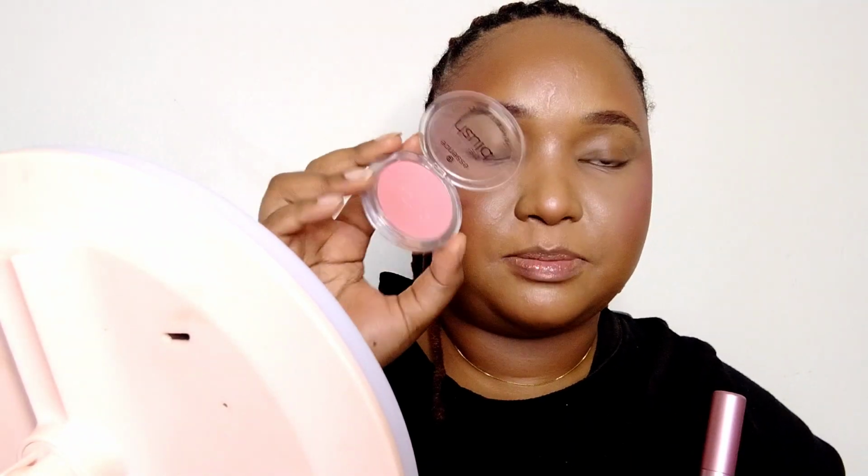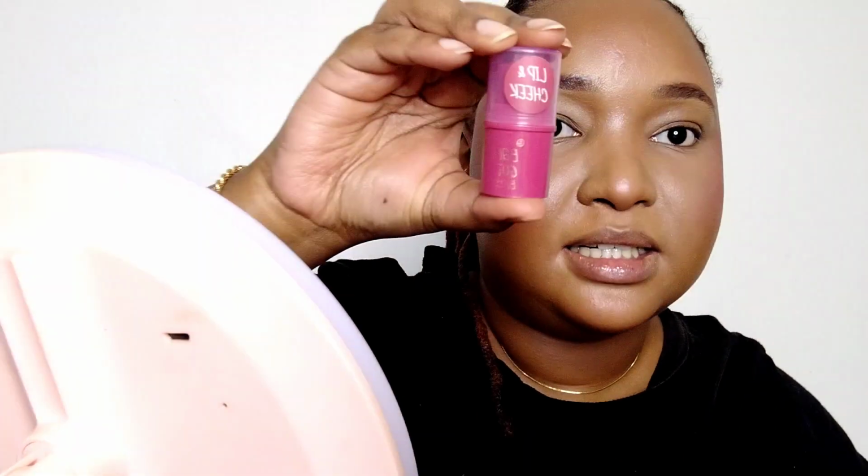And you know what you're seeing right now? It's not even the brush, this blush, that is doing the work. It's this lovely liquid cream blush here, this beautiful cherry berry blush. This is what you're seeing underneath. This is how much I could get.